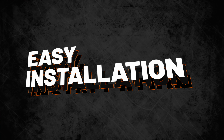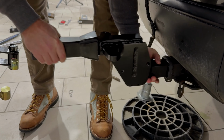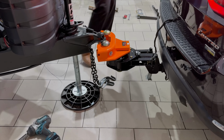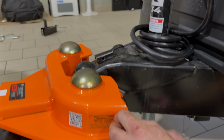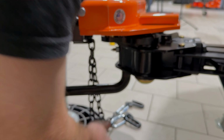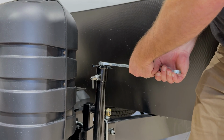Easy installation. The installation is also best in class. There's no drilling, no hassle, and just a one-time installation of 90 minutes or less. Once installed, the hitch stays on the camper, and there's no need to uninstall after unhooking from your tow vehicle.